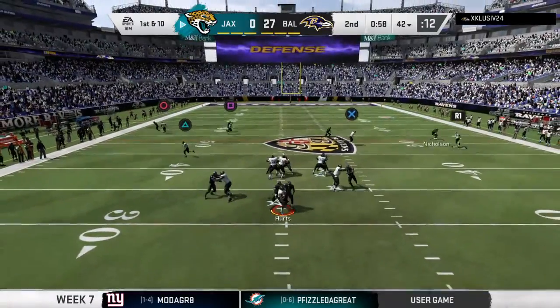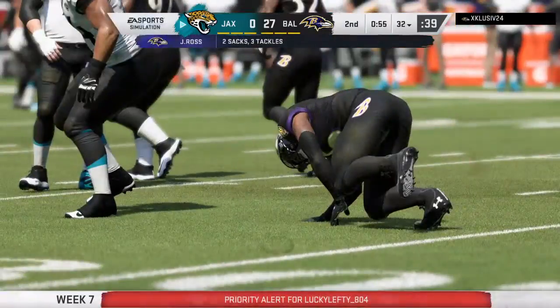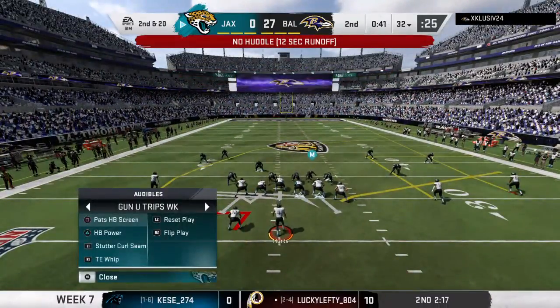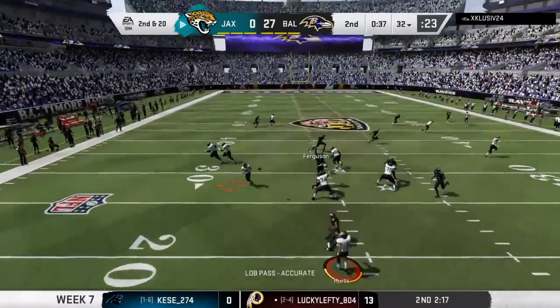Now back to throw. And he goes down. The Ravens able to get to him. They come up on 2nd and long, and the pass protection just has not been there this afternoon.